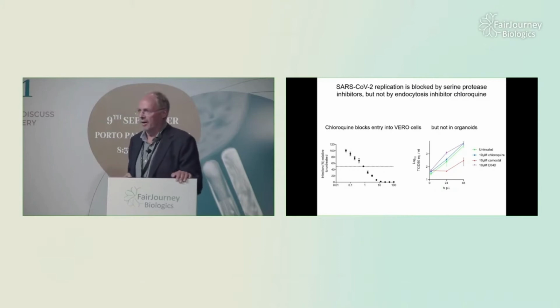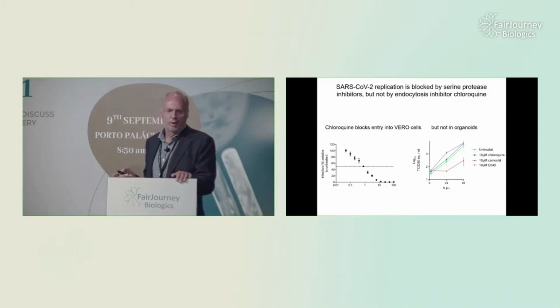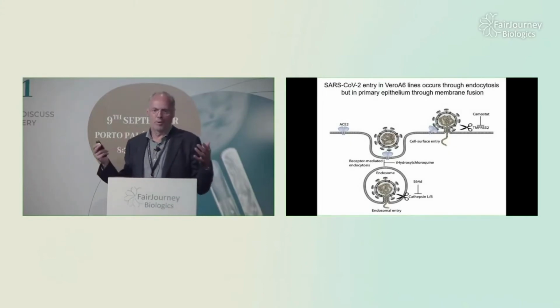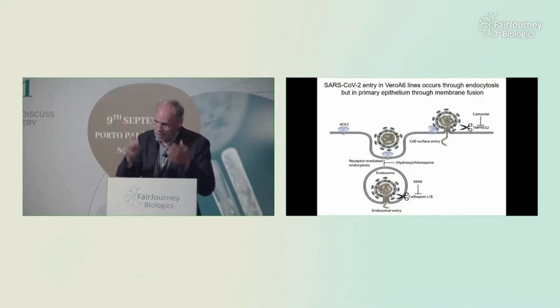So it does block entry into virocells fantastically well. We now know it does nothing in patients, actually only harms the patients, and it does nothing in organoids. And the big difference here is that organoids are primary epithelial cells and virocells are fibroblasts. Now what does the virus encounter when it enters a patient's airway or intestinal tract? It encounters polarized epithelial cells.